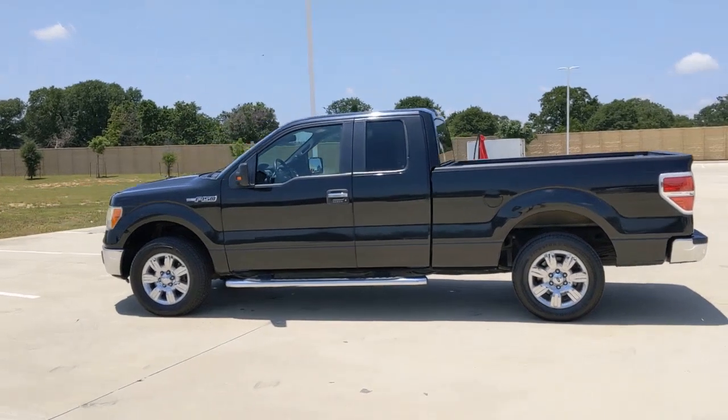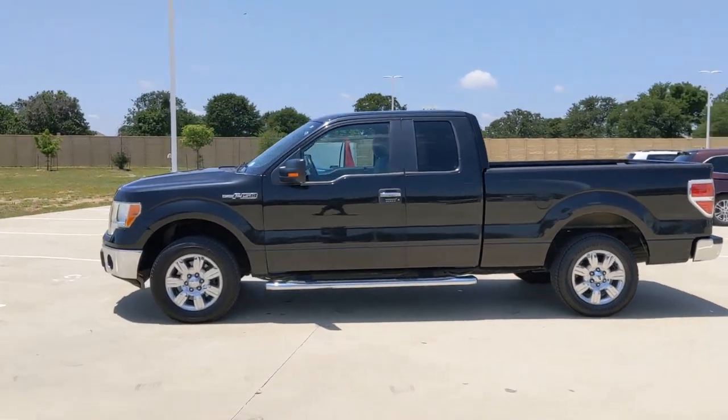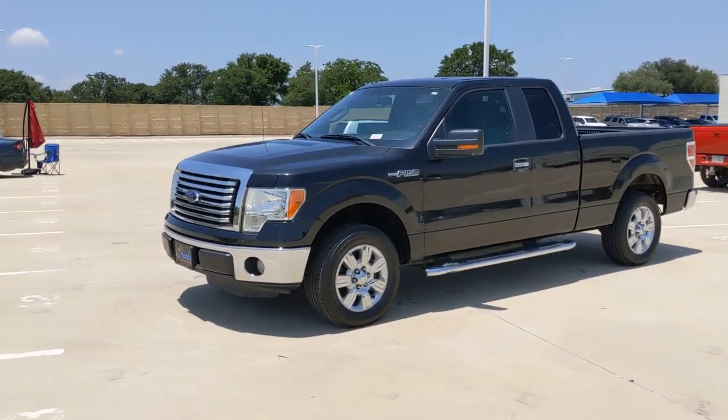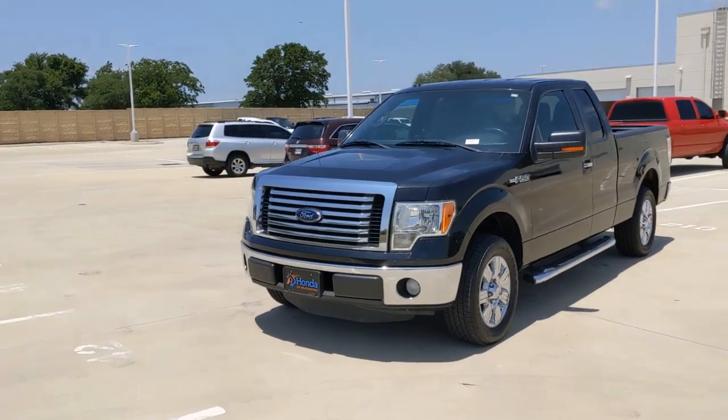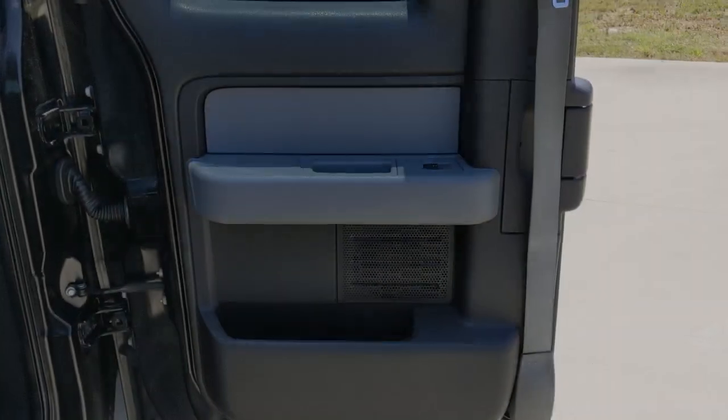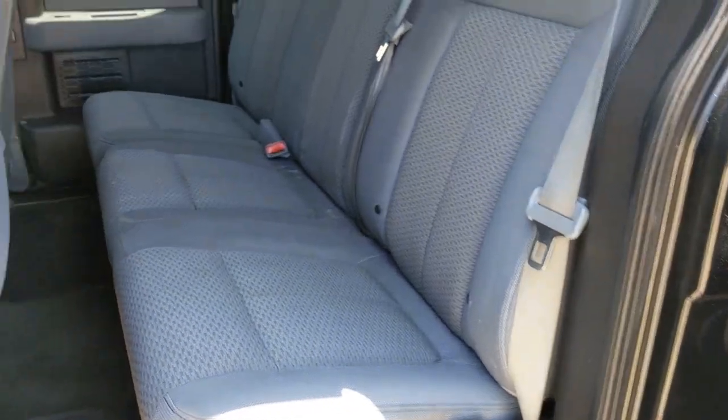These are just some of the great options this vehicle comes with: keyless entry, fog lamps, aluminum wheels, rear-wheel drive, stability control, intermittent wipers, traction control, driver adjustable lumbar, split bench seat, pass-through rear seat.